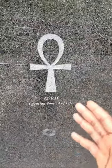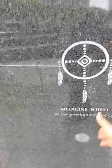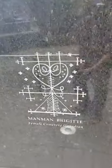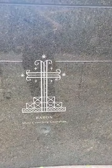Again, those of you who love to know more about your culture and your traditions, go back to your villages and pay attention to the symbols they use, especially in Ghana. This is a prominent symbol they still use today in Ghana. You have the medicine wheel, the Christian cross, the Muslim crescent and the moon. Then you have the female cemetery guardian symbol right here. Then the Yowa, which is the continuity of human life. Then the male cemetery guardian, as they call it.